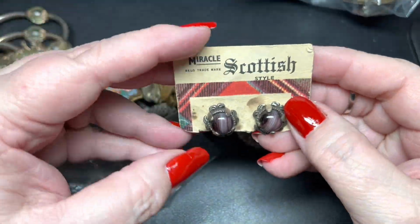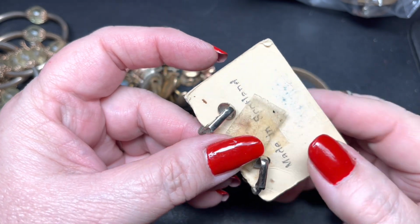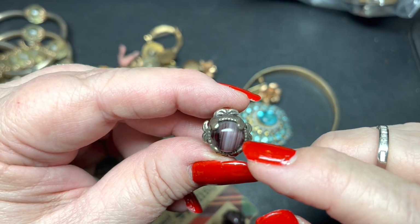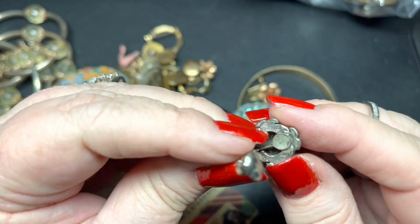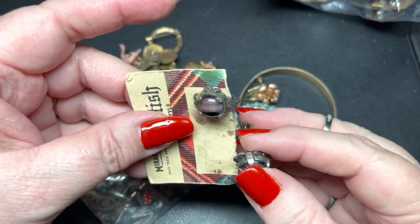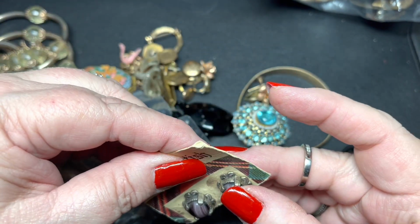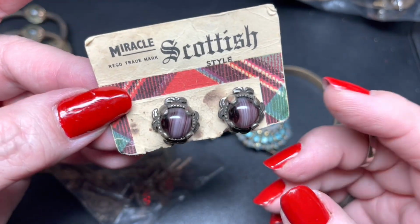Okay, first off, we have these. Yeah, these are clip-ons made in Scotland, and I'll pull them off. It is just glass, banded glass, not agate, and it is clip-on earrings. It looks like SR. I'm not sure. It's in there, but it's hard to read. So there you go. And these are really pretty. Small little clip-ons. And I'm going to say, let's do $10 on those. Those are nice.